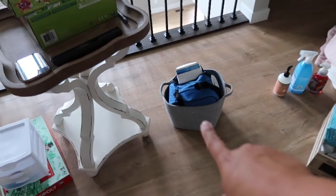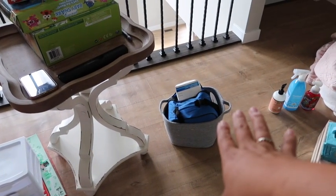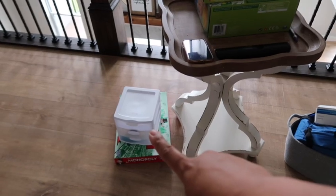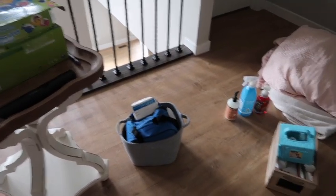This I was going to try to consolidate into an organizational medicine cabinet for the girls to keep on the top shelf and label them and all of that. And this thing is super tiny, so I'm gonna have to return that and get a bigger size. But that was my plan for that. So we'll see.